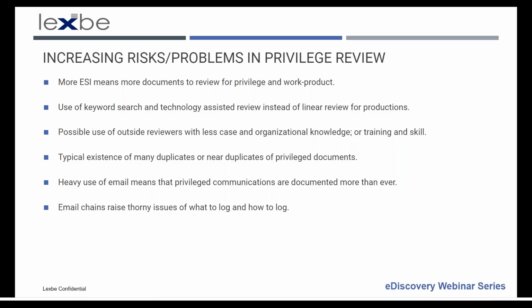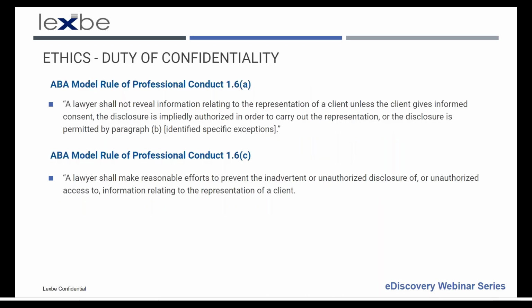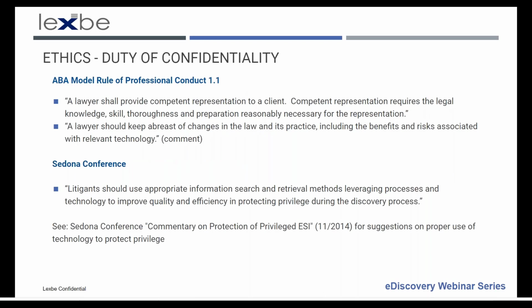Let's go over the rules having to do with this. The ABA Model Rules, which most states rely on, are not very detailed. Rule 1.6 says you shouldn't reveal information without consent of the representation, and then paragraph C is that the lawyer should take reasonable precautions to prevent unauthorized or inadvertent disclosure. Then under the professional conduct rules, 1.01 requires competent representation, and also that the lawyer keep abreast of the law, including the benefits and risks of relevant technology. Some states go further. In particular, Florida has requirements for CLE on eDiscovery and other litigation technology. I'm not aware of any other states that have required that yet.